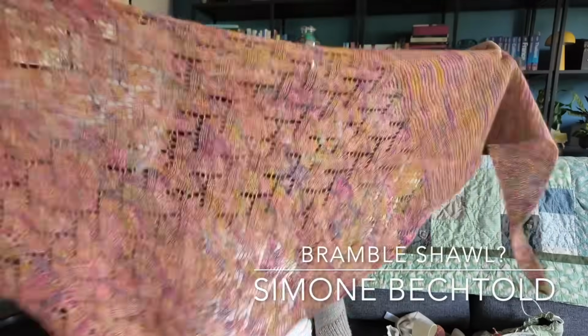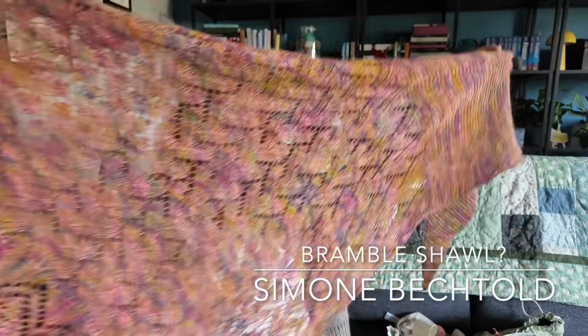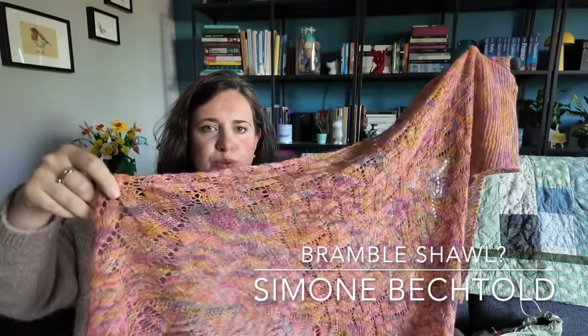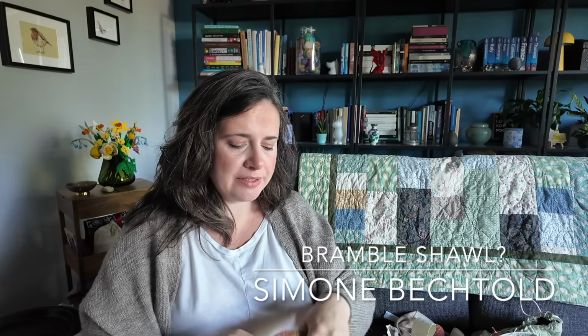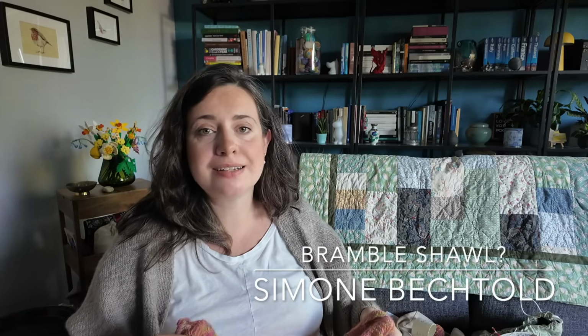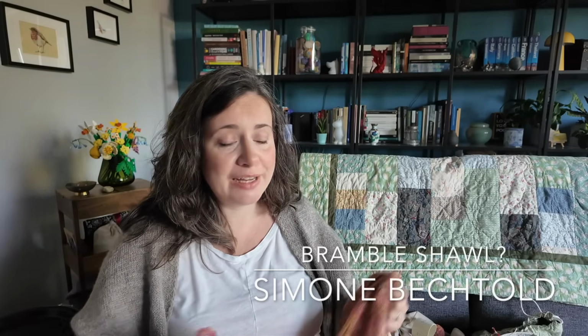Isn't that gorgeous? It's so delicate. I wish you could feel how light and airy this is. This is a lace triangular shawl from Simone Berchtold, who is known as the Midnight Architect on Instagram. And this is the first time I've test knit for her, and it's been a really lovely experience. I've really enjoyed knitting this.